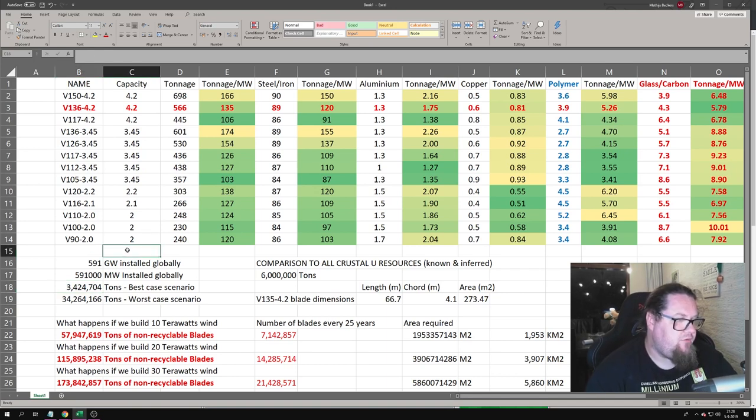Now, we have about 591 gigawatts installed today. So in the best case, that means that 3.4 million tons of wind turbine blades have been installed at this moment, given these Vestas wind turbines. Now, I don't know if this is the most optimum, whether there's better versions out there, but I'm confident that this gives us a good representation, especially since, as you can see over here on the right, there's blades that are much heavier. So I'm using the most optimum scenario. There's 3.4 million tons worth of blades installed in the world.